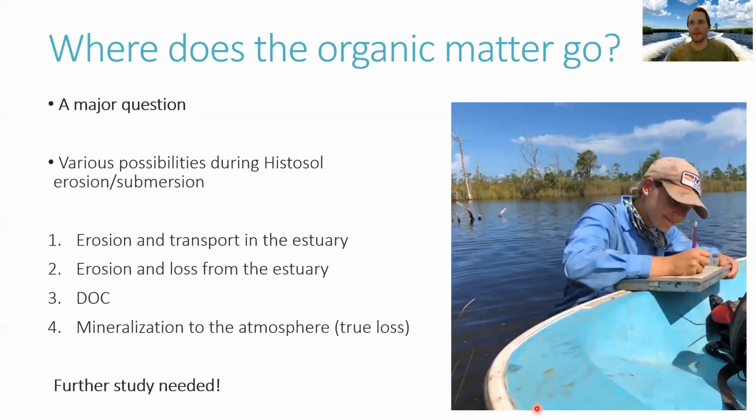Well, this brings up a major problem or philosophical question. We know the organic matter isn't in the soil system anymore, but where did it go? And we don't know yet. We need to do an actual carbon budget.